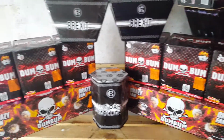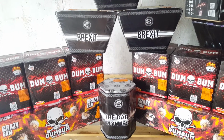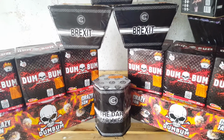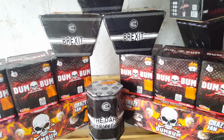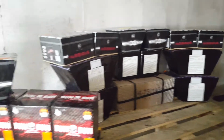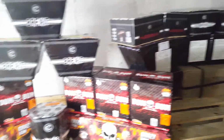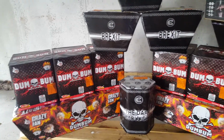So that's my stash so far from Chorlton Fireworks, all of these. Again, if you're in that area, or you can make the drive to Sarge, by all means do. He's got some awesome fireworks. As you can see, stocks some great fireworks, and he will give you a good deal. If you buy this sort of quantity, you'll definitely get a good deal and a lot of value for money.